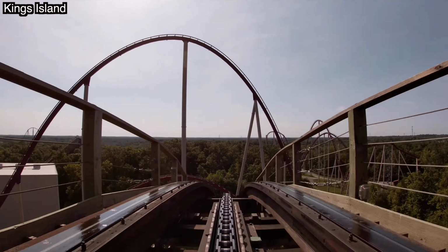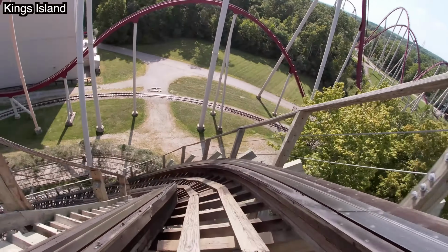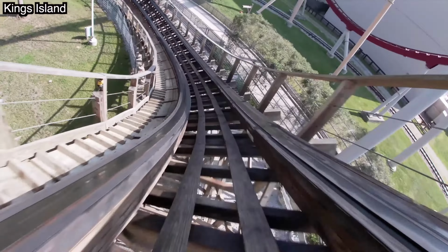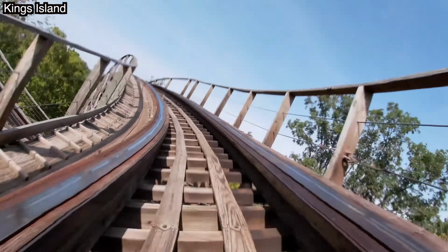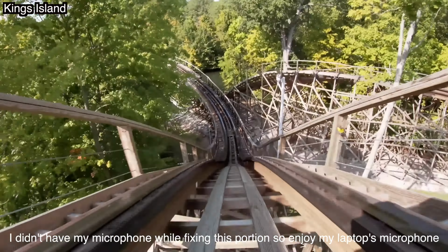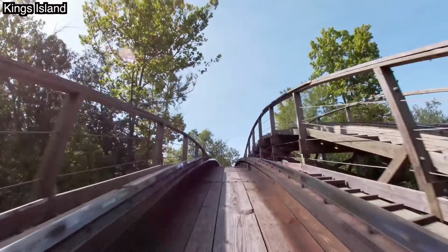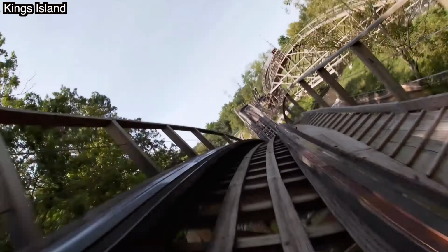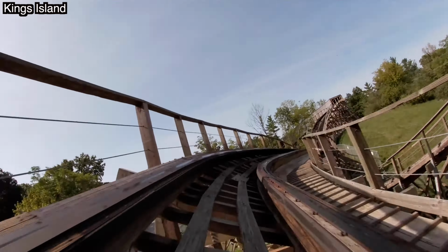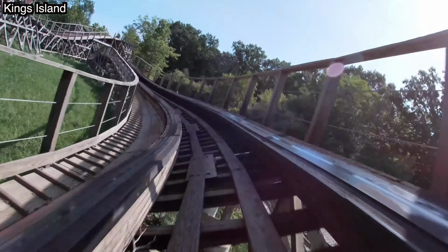Number 7. Mystic Timbers at Kings Island. This is one of those rides that just gets better and better as you go along. It kicks off with an okay first drop and an airtimeless first airtime hill, at least in the back. But then the ride just goes berserk on that drop into the ravine. You are blasted with back-to-back floater hills and rapid transitions. Though the ride does cool down for a second for the turnaround, but then you're just back at it again. Back and forth, side to side, up and down. You are just going in every direction until you hit the brake run, aka the shed.